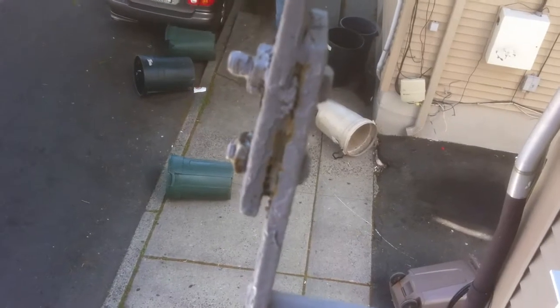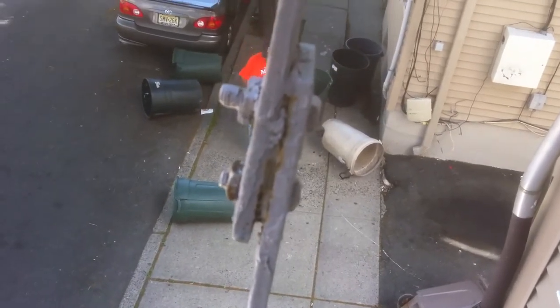Here's a typical connection on a ladder that can let go at any time because the rust in there is eating the shaft of the bolts. But again, square head bolts throughout, no evidence of maintenance, and that's what we need to do on this fire escape.